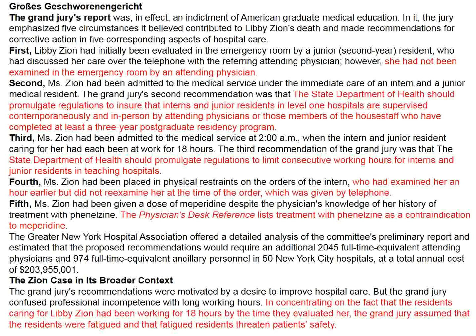They made several determinations in their investigation. They observed that Libby Zion had never been examined by an attending physician. That would be Oberarzt in German. The second was that the physicians taking care of her had been on duty for about 36 hours and were probably tired. I'm sure they were tired.